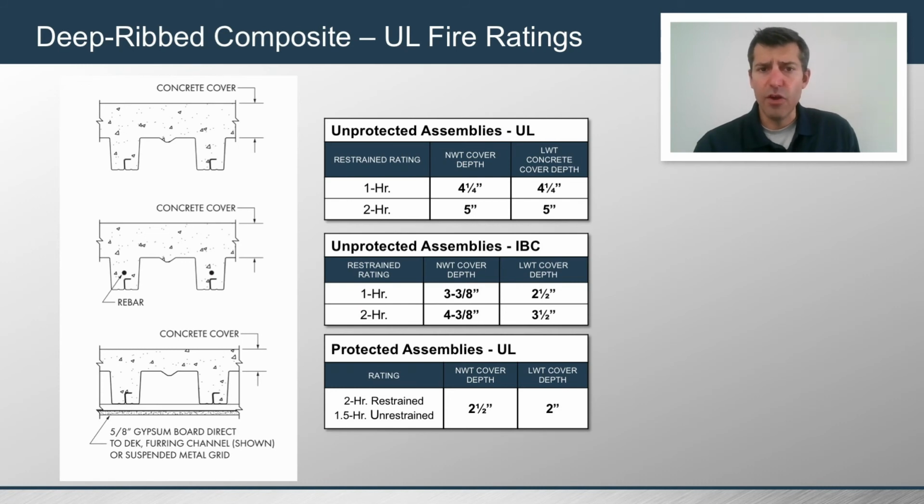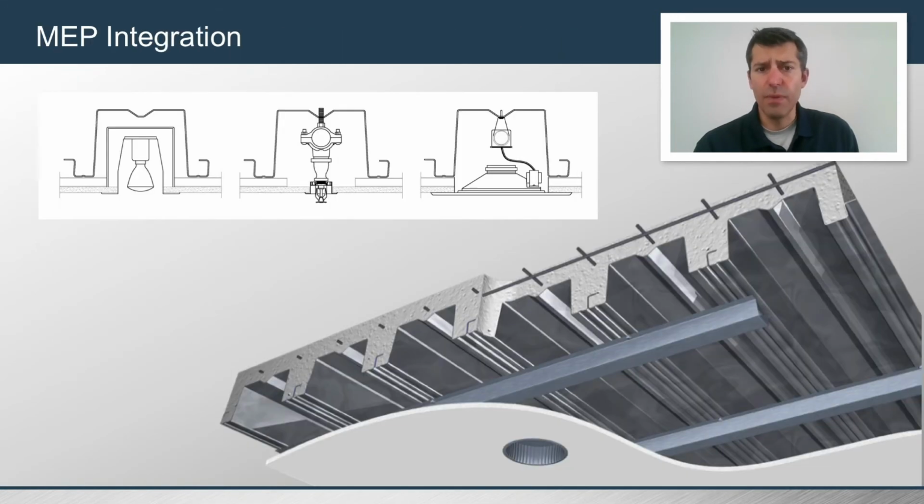Let's discuss fire ratings. Simply put, the addition of 5-inch normal weight or lightweight concrete cover yields a 2-hour UL unprotected floor assembly. A 4.25 topping slab yields a 1-hour rating. Similar to dovetail composite, we do see quite a few solutions opt for the protected assembly, since having a hard lid in gypsum wallboard is most prevalent in both commercial and residential construction.